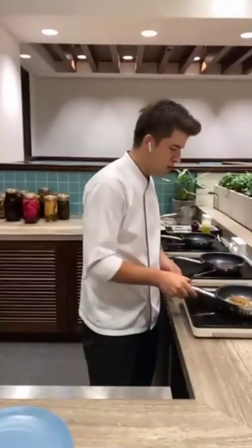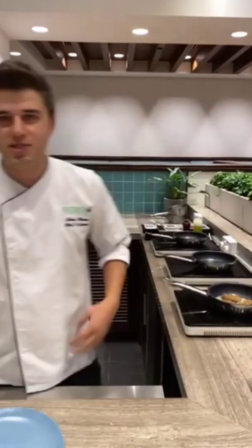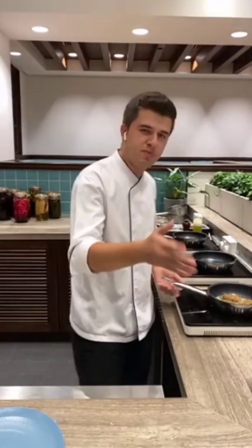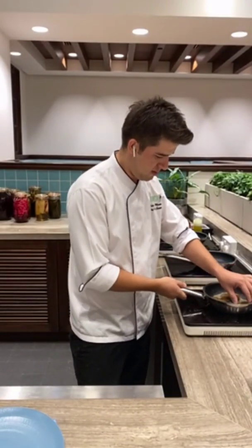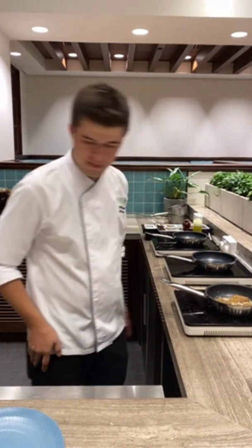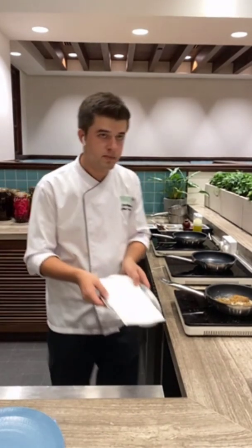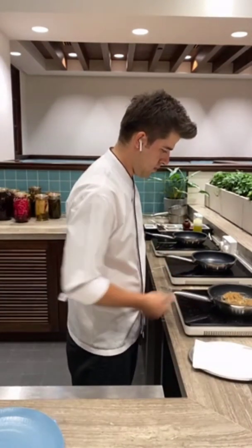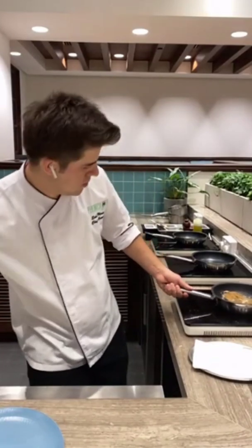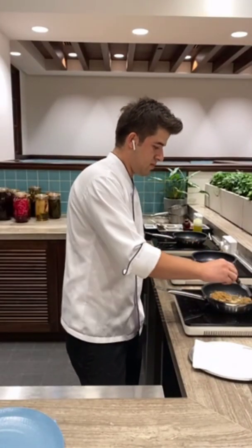Okay. When you cook it over, it's not really pleasant to eat this dish actually. That's why I want to always keep a medium temperature. It's actually very easy to cook this dish, so I'll definitely give it a go.